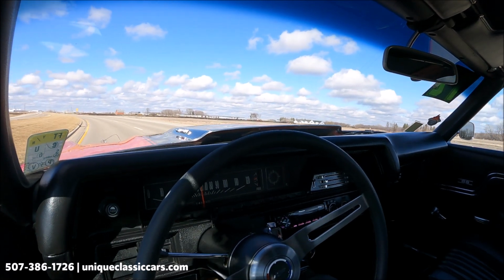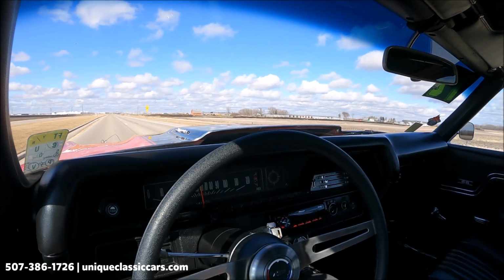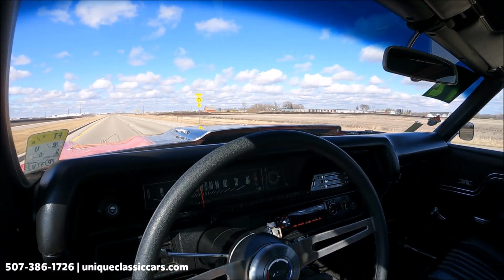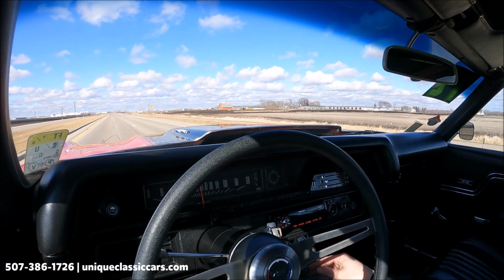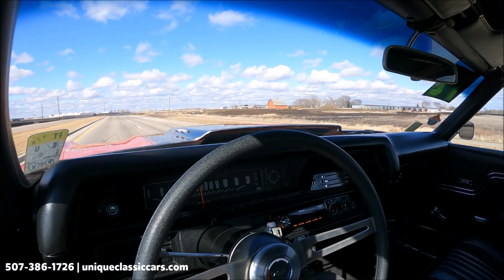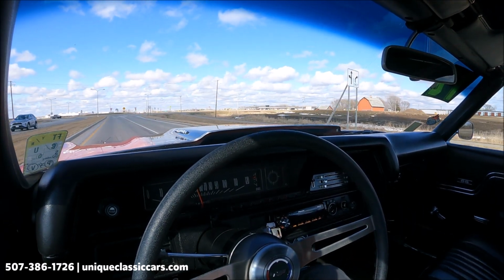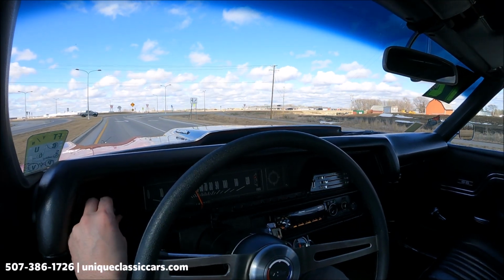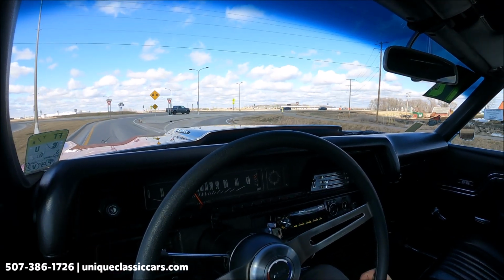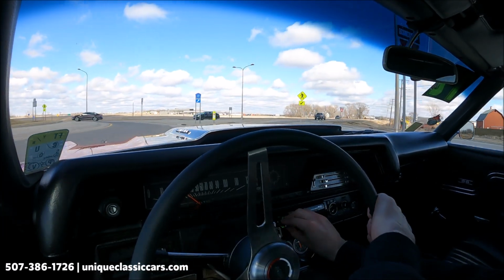Under the dash we have a super tack. It is an Autometer street tach mounted on the top of the center console. And oil pressure gauge right under the dash reading 55 psi. Temperature gauge 160. The factory fuel gauge is showing 3/4 of a tank, and the speedometer is working well. This is a convertible, and we do have the top up today.